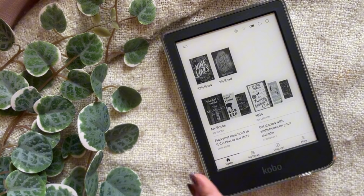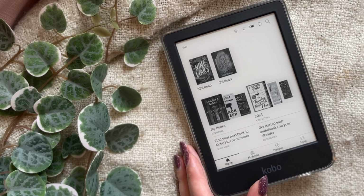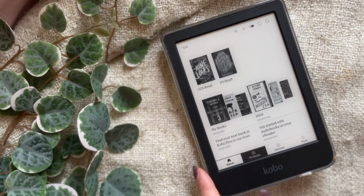Below here, there's always like 2 kinds of ads for the Kobo shop and Kobo Plus. I find the ads of Kobo are a lot less intense than Kindle, so they don't bother me much, honestly. Down here, we have a few tabs, including the My Books section.